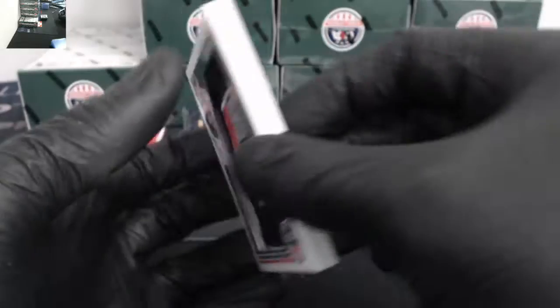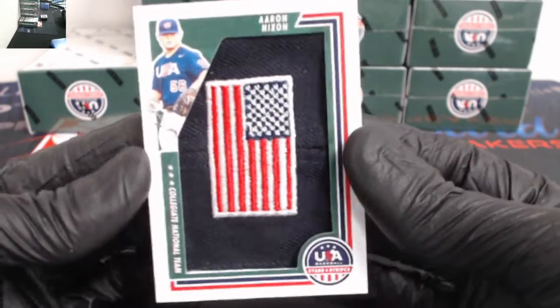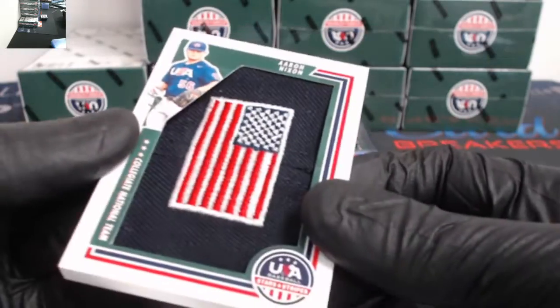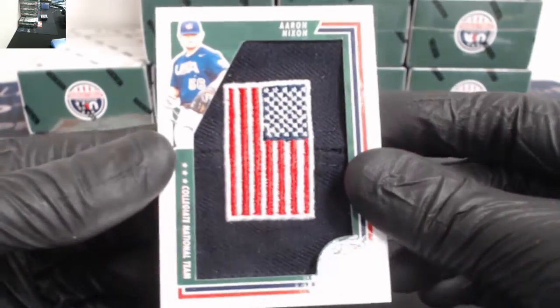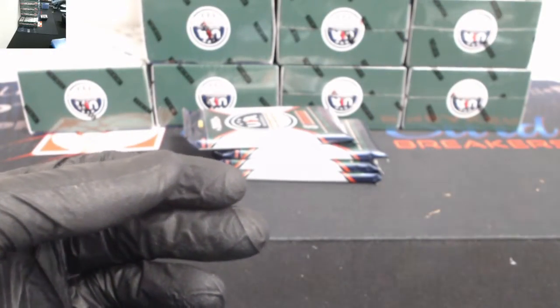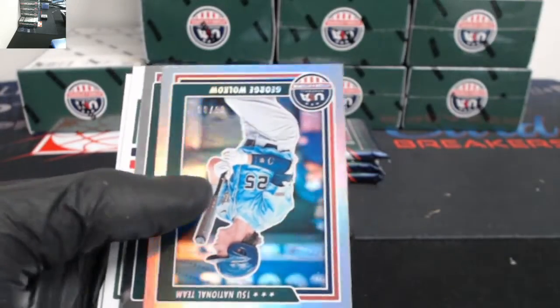We got an Aaron Nixon, one of one. That's sweet. Wow. That's sweet though. The USA flag looks like a part of his hat. One of one. Have to get a top loader for that. We do have some, so put that off to the side. That's sweet. Think that's our first true 101 from this product. That's awesome.